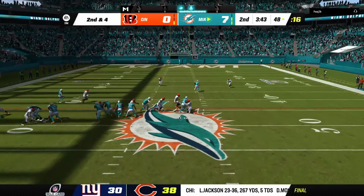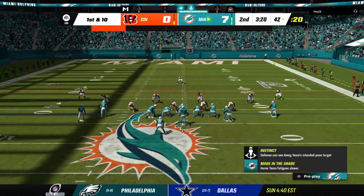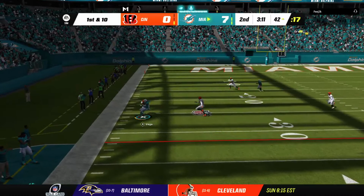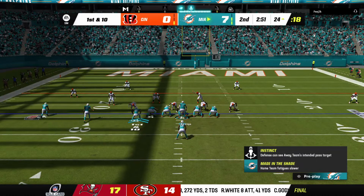And they'll try to run the option here. And this time he's able to take it down to the 42. Another 6-yard carry, same as last play. First down. And he'll decide to keep this once more. And he takes this just a few yards shy of the red zone before going out. And that'll go for a gain of 18 on the keeper. First down.